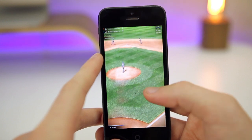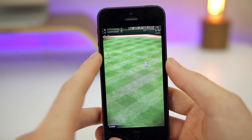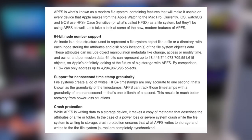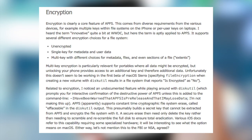Before we get into the speed test comparison, I just want to briefly explain what 10.3.1 changes compared to iOS 10.2.1. iOS 10.3 introduced the new Apple File System, which is a brand new file system built from the ground up. It gives you a lot more space back on your device, makes it feel faster, and improves security and encryption. So let's see how these two firmwares compete.